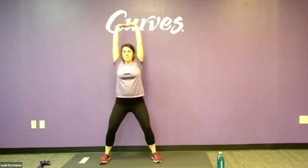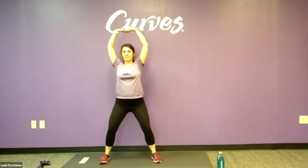Breathing's going to help return your heart rate back to normal workout levels. It's also going to ensure that the muscles you just worked get the oxygen they need to recover properly. So make sure you're breathing.